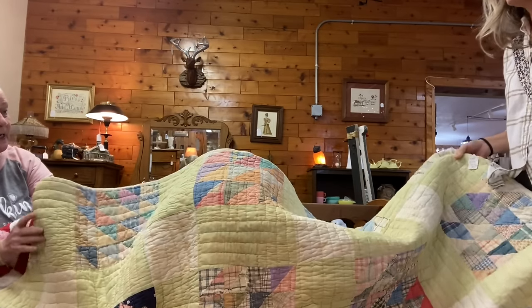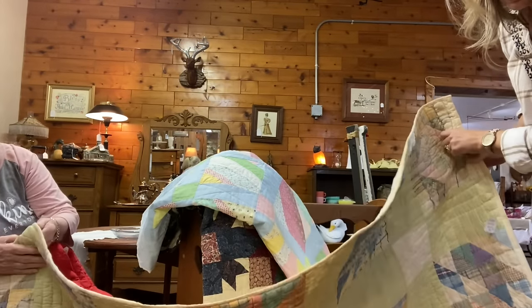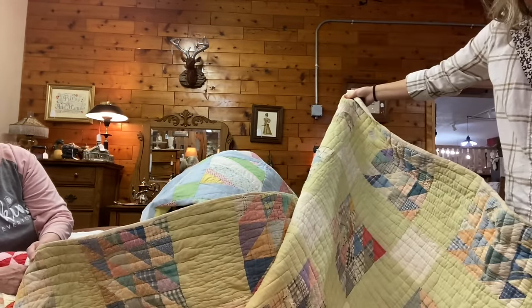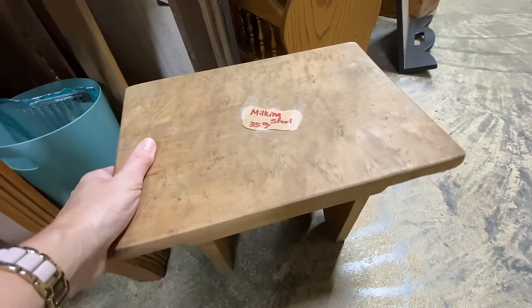This is muslin. This is very old. This is real old. Yeah, I've already got one kind of cutter one. Here's a little milking stool, and it's made out of bird's eye maple.